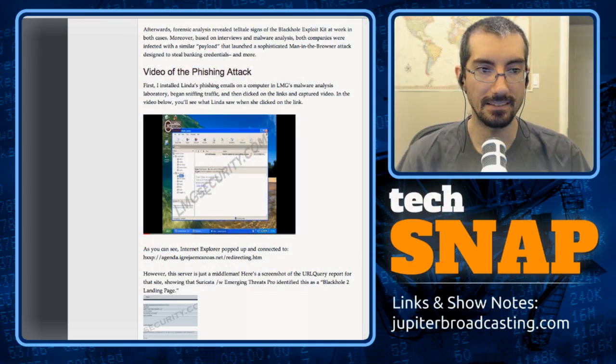Right. So the researcher also managed to capture one of these man-in-the-browser attacks on video, right? So they purposely infected a virtual machine and then went through the process. And they have a video of it there. But basically, when they went to the Bank of America website, the infected computer basically injected a page after the user submits the login form, right?